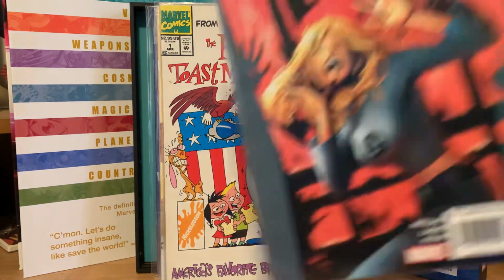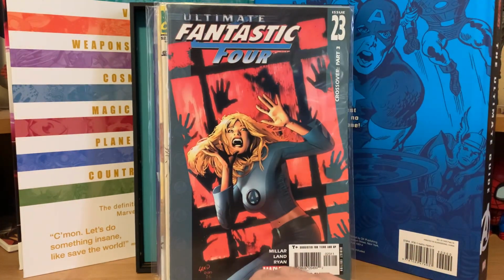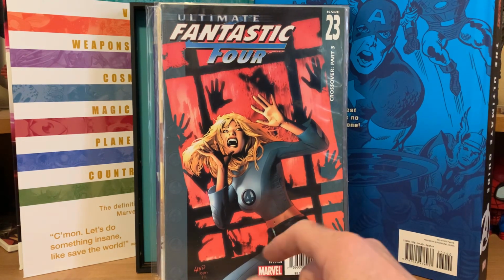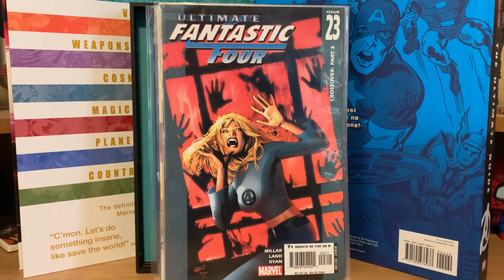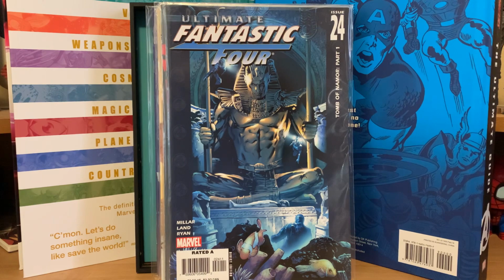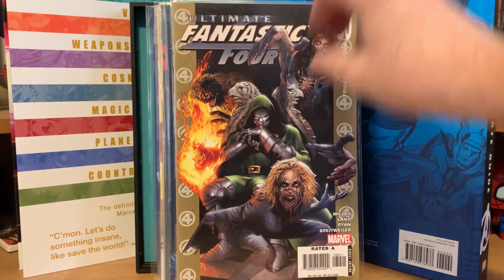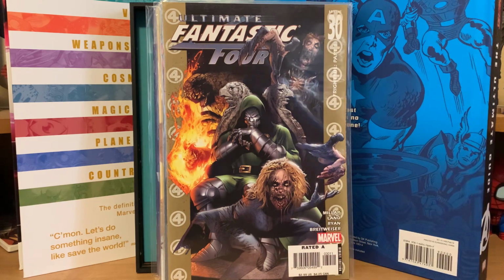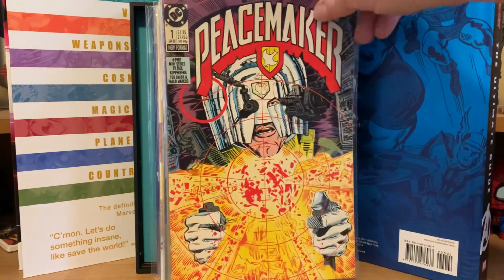Ultimate Fantastic Four #23. I believe that's the first full appearance of the Marvel Zombies. 22 is like the last page they're on. Then I picked up #24. And then #30 is the first cover appearance of the Marvel Zombies, I'm pretty sure. So for $1. He had this whole set. I was only going to buy #1, but I figured I might as well buy the whole set for $1.